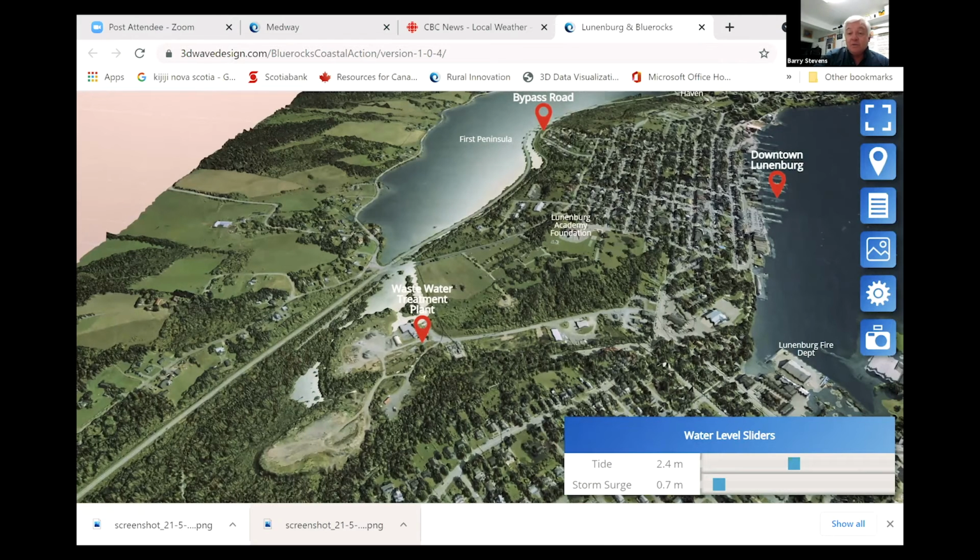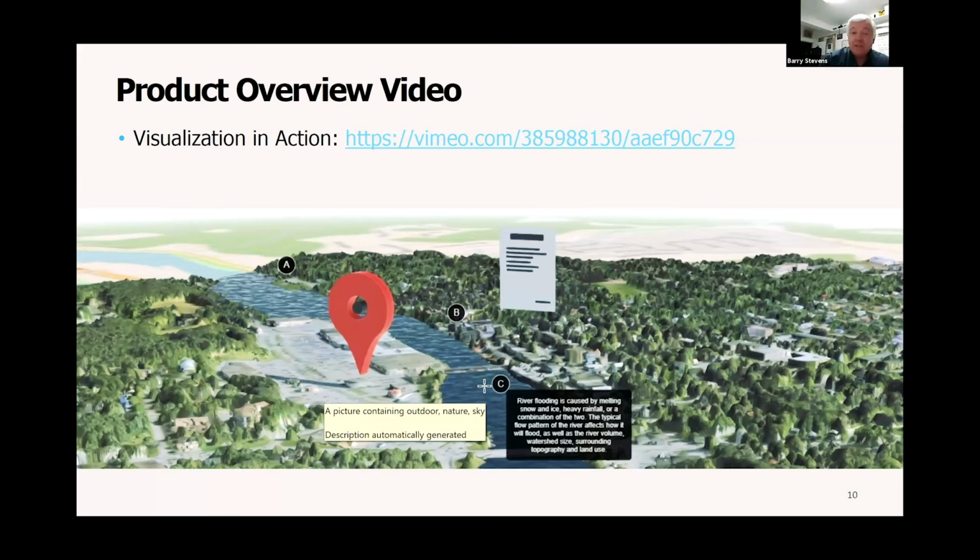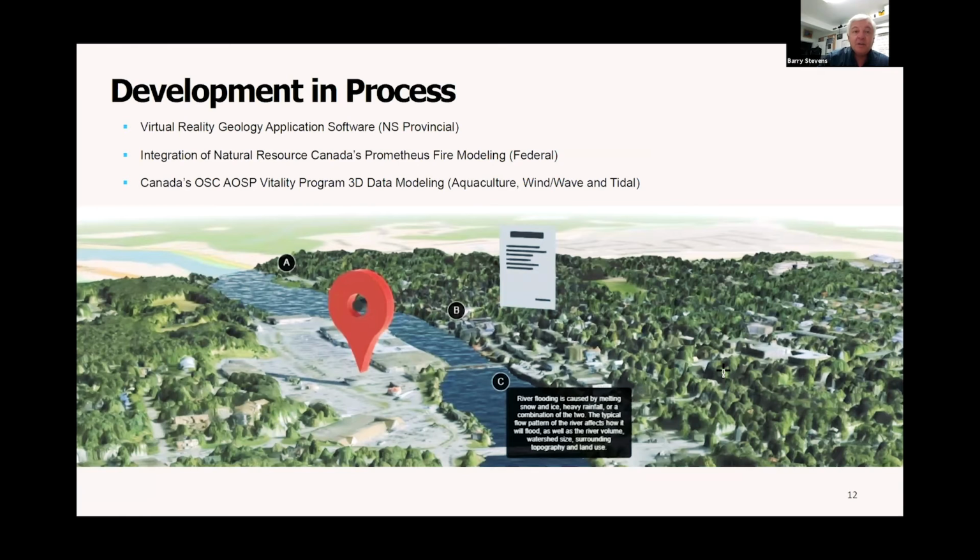I'm going to stop this and finish the actual presentation. I'm almost through. So we're back on this screen. Okay. And I'm trying to advance. It's not advancing. There we go. So, what are we doing?